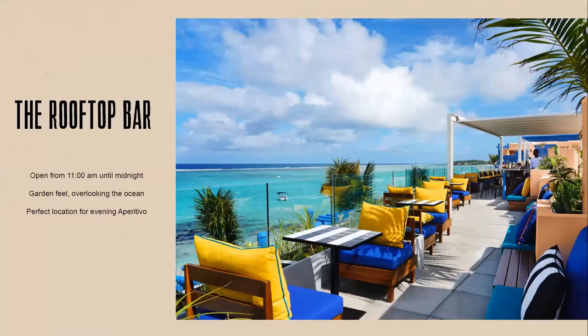The third bar is the rooftop bar. It gives you a very nice panoramic view from the top. It gives you the East Coast completely, whereby you can grab a drink and some canapés during the sundown time and enjoy.